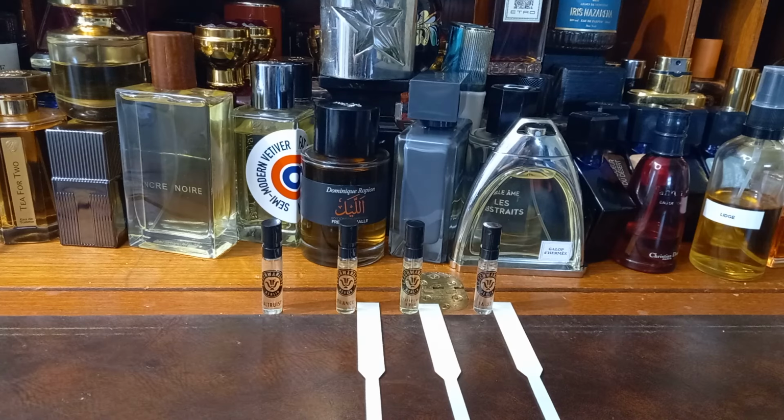Apparently, the nose is a Veronique Nyberg. I've never heard of that. I think she's the in-house perfumer. It smells good, though. It's not shit. Apparently, this was made at Marne. So, Black Pepper Pure Jungle Essence is an exclusive Marne extract.